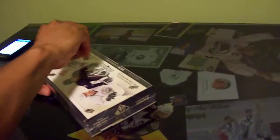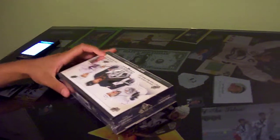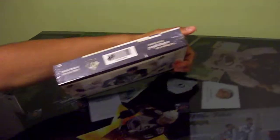Okay, this is a 1011 SP Authentic box. Break number one, our first time. We've watched it several times and we know what we're doing. Here's the barcode. I don't know if you see that properly.